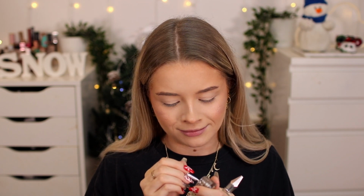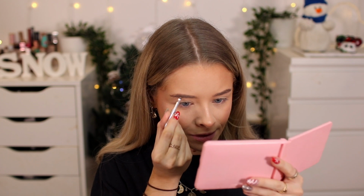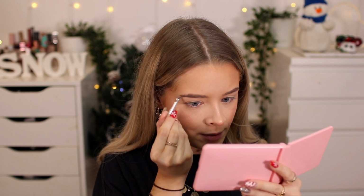Oh, is this dried out? Oh no, actually it's all right. It's all good. I did go through a phase where I used this so much and then I just kind of stopped using it because I decided that pencils are way quicker and make your brows look a lot less blocky. But then I know that some people love a pomade. This color does actually match my brows pretty well.